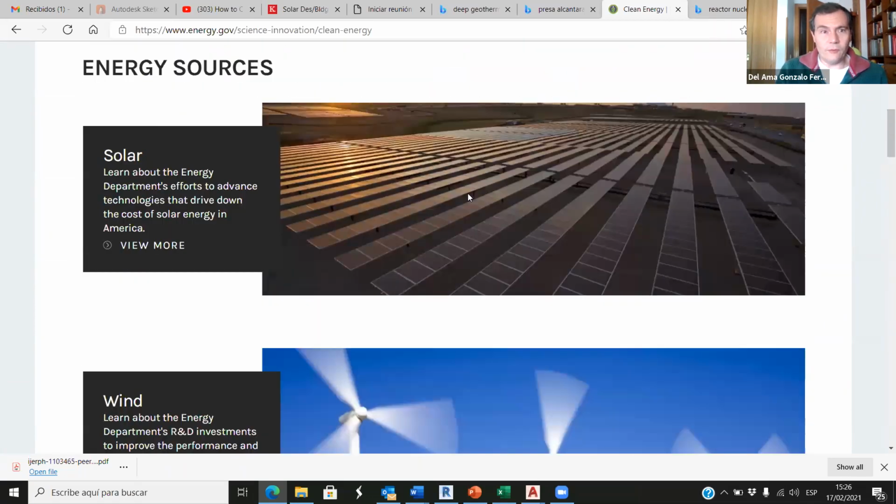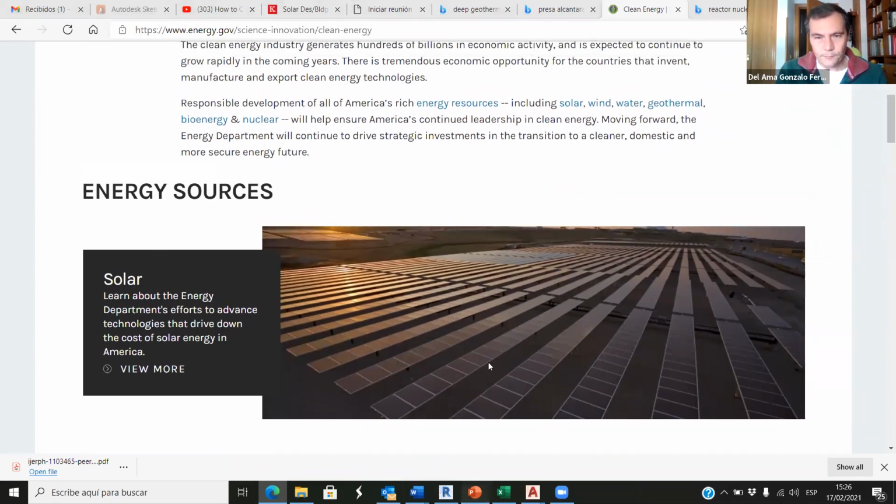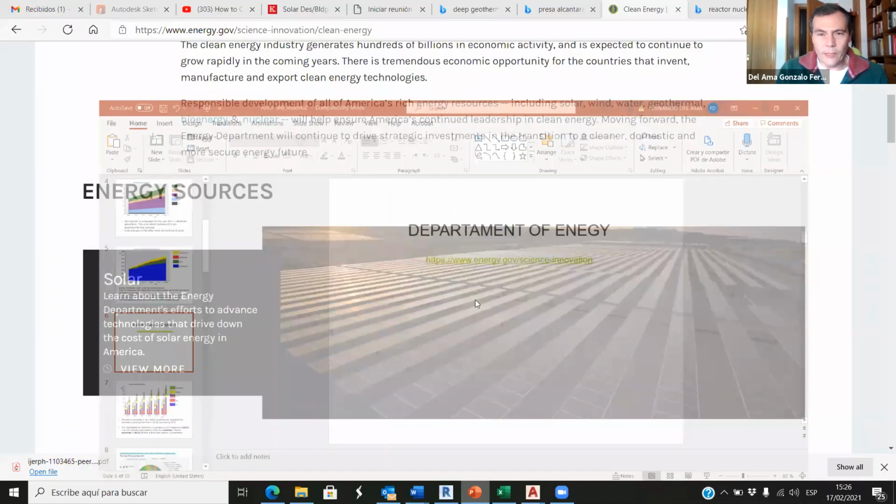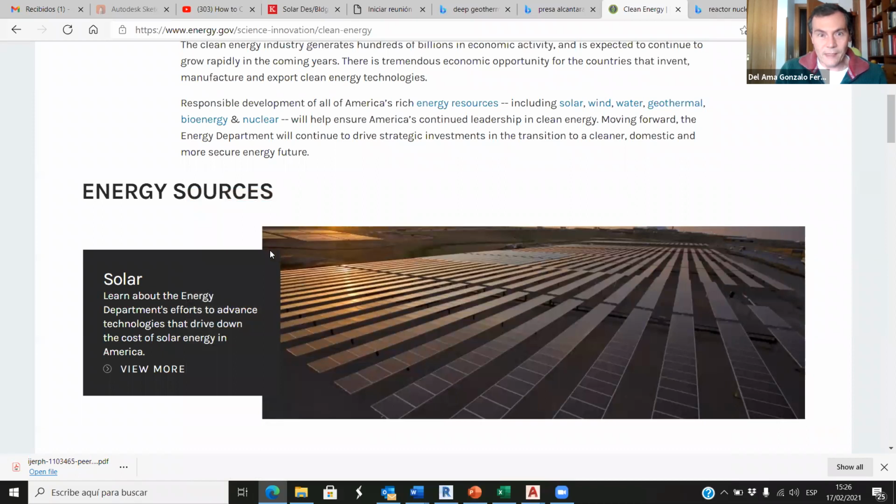So basically, we have to go solar. This is 90% of the renewable energy that we can integrate in buildings. It's about solar panels, so we need to be aware of that. If we want to integrate clean renewable energy in our buildings, and we study what the Department of Energy is saying about clean energy, the best thing we can do is probably to install solar panels or integrate solar panels in our buildings.